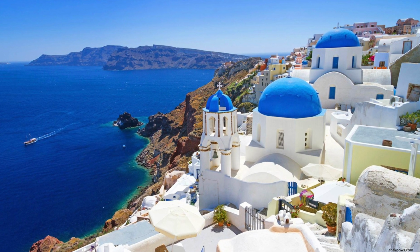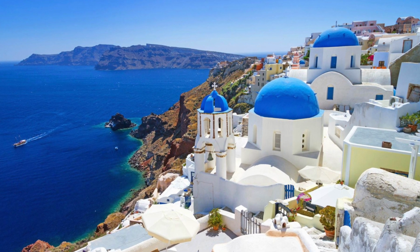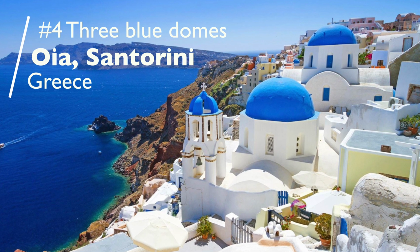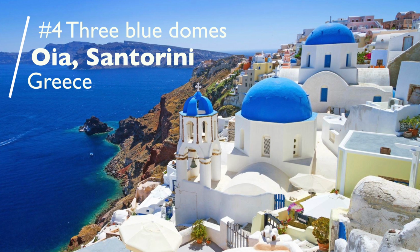Now, you have the most famous picture of the island right in your lens of your camera. Wonderful. Best shot you could get on the island. Check.